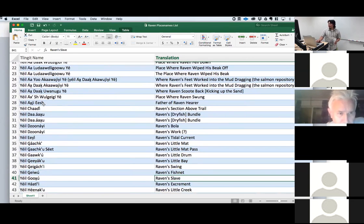Yesh-ach-ji-ish, place, father of raven being heard. Yesh-ach-ji, like you're hearing a raven, a person is hearing a raven. Yesh-cha-deh, section above a trail. Yesh-da-ahu, this is in the Chilkoot River, raven's dry fish bundle.